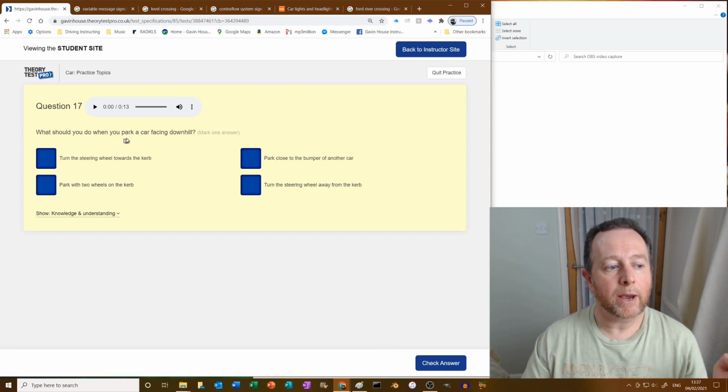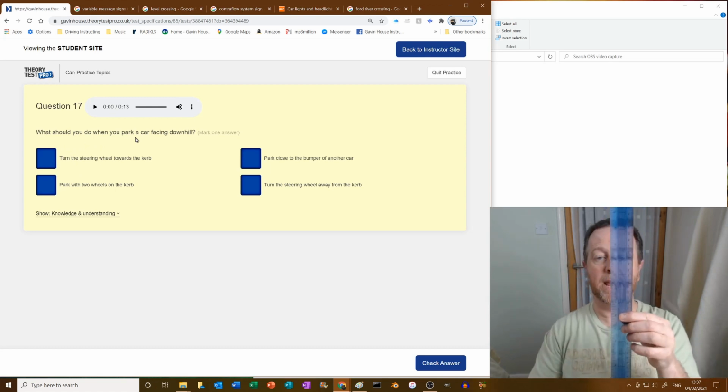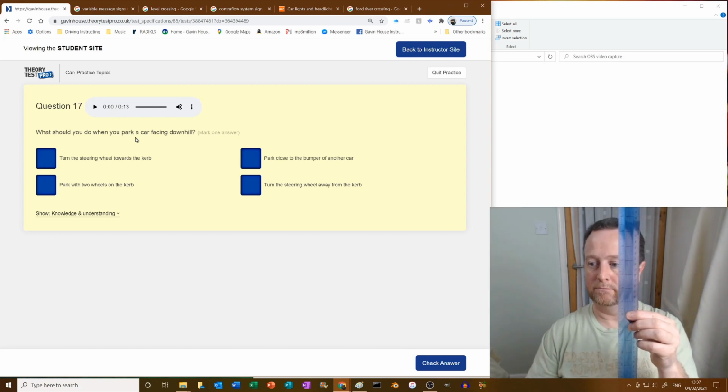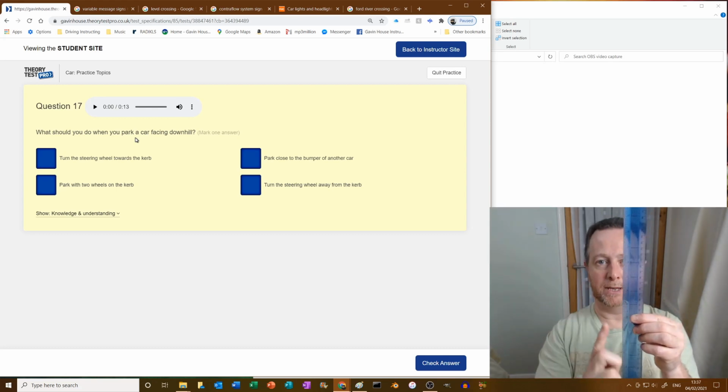What should you do when you park a car facing downhill? Right, simple. Here's a curb I prepared earlier. Here's a car. Now, we'll pretend that this is downhill.